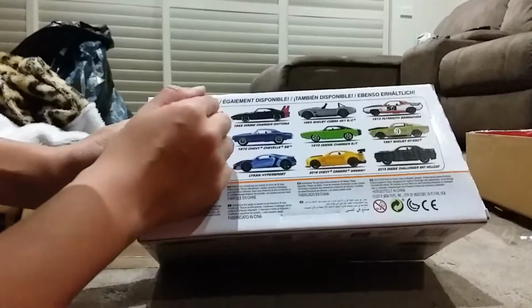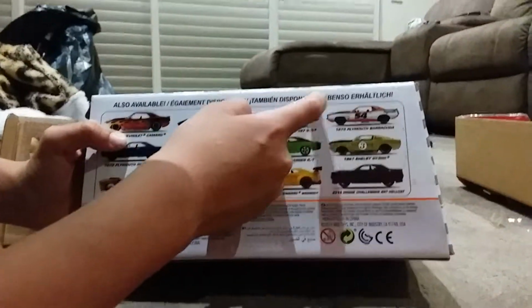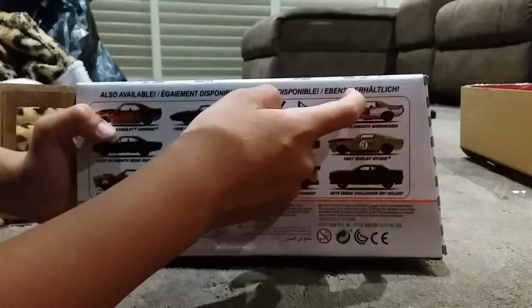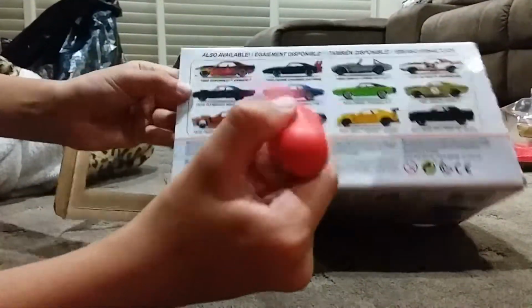What's he doing? Does this say, also available, a Gaiment Dispensable, Itambian Dispensable, a Benzo, a Houtage? No? Okay, guys. Technically, you know all the cars. You know them. Name one in the comments.